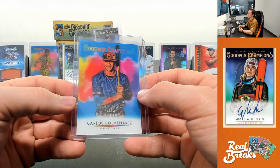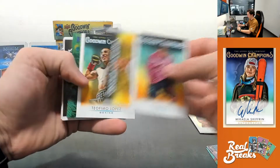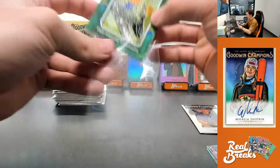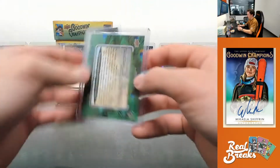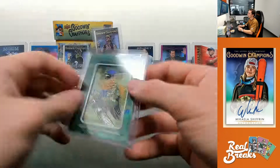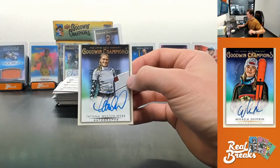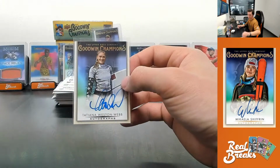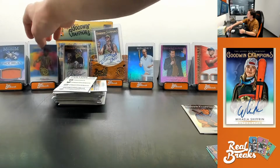Carlos Colmenares, 3D for the baseball spot, and Rob Yakub. And we've got Feathered Creatures, Fiery Throated Hummingbird. That is number 23. I'm assuming a tier 1. I'm going to Graham Phillips. And Tatiana Weston Webb, the surfer, to DC. Surfing is going to DC. Keep it going. We had the Tatiana inscription auto before.